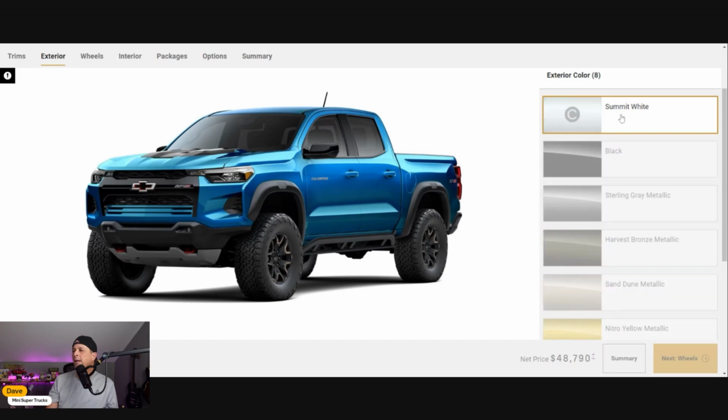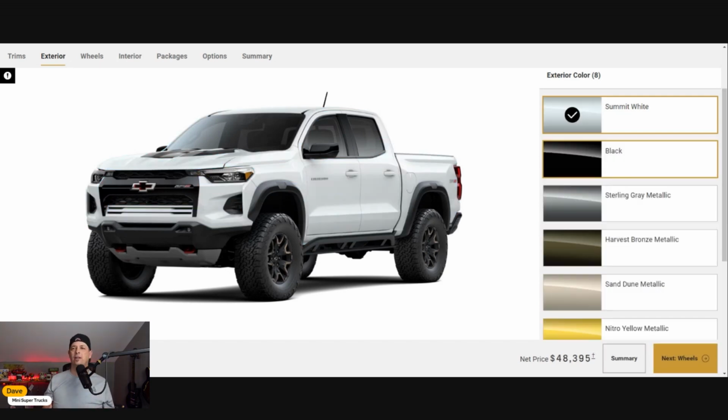So we get Summit White. I like that on an off-road truck. I do like that kind of stormtrooper look to this. The black grill with that white looks really good. And I'm kind of adapting to this where they put Colorado up here on the door. I don't know where you guys are at with that. Let me know in the comments. But I'm kind of adapting to that. I didn't like it at first. I'd prefer it down here, but it's kind of growing on me.